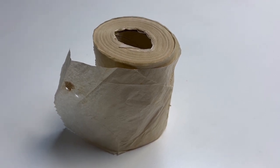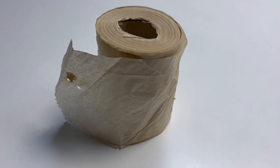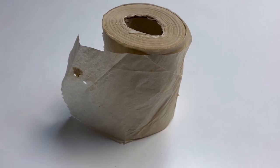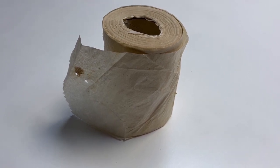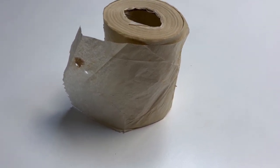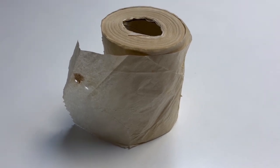Well, what can be said about this? If you're old enough to remember this stuff, you'll remember the pain. This is a toilet paper called Izal, and it was medicated toilet roll. This one's in a bit of a rough state. You don't see so many of them around anymore. But what was so rough about it?